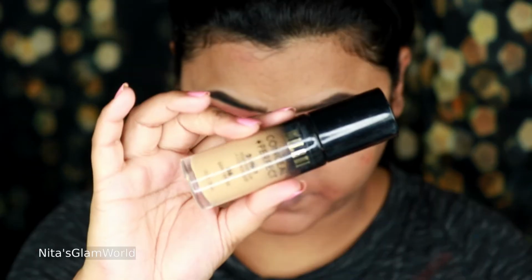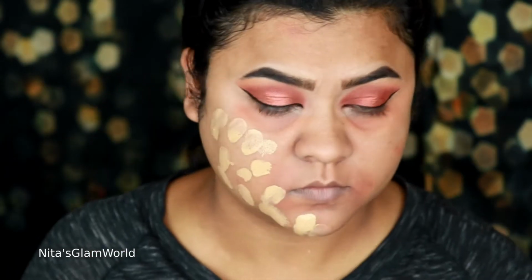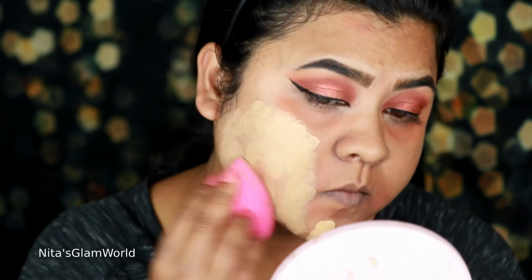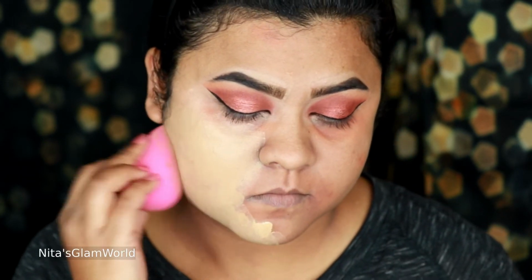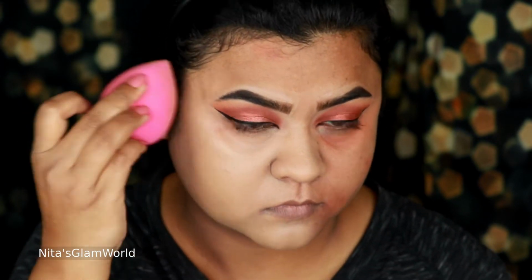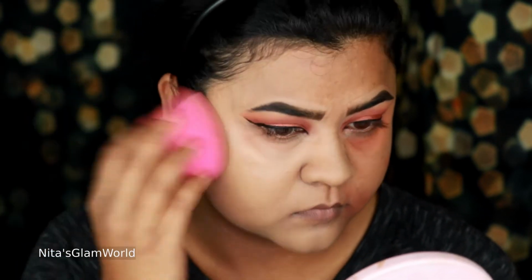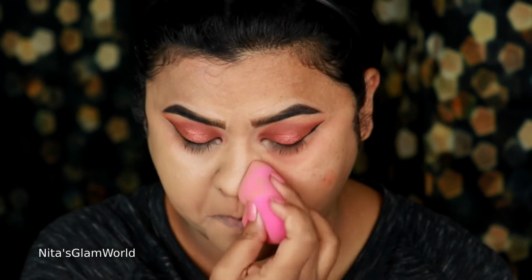My foundation, I'm going with this Milani Conceal Plus Perfect 2-in-1 foundation in the shade 6 Sand Beige. It's a beautiful foundation. It just makes your skin look so smooth and flawless. It's long lasting. It does not crease. It does not settle on my fine lines as well. In short, it's one of the best foundations that I have ever tried.